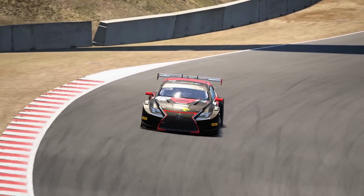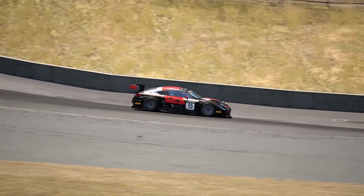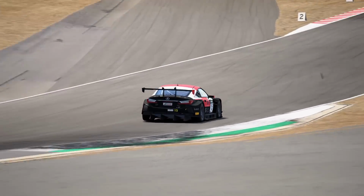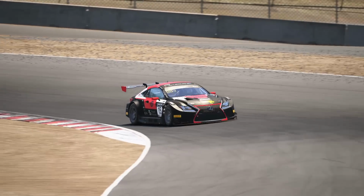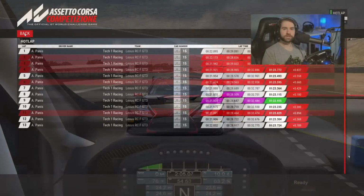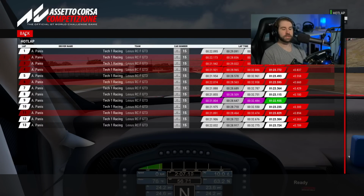It's something that I've complained a bit about in Assetto Corsa Competizione, but other than that, it's a combo that I've been using for the last 4 months, and I've been using the DD1 since August. All things considered, it's not too bad. We have a lap under the 23, and if we take the 2 slowest ones, we're actually very consistent.